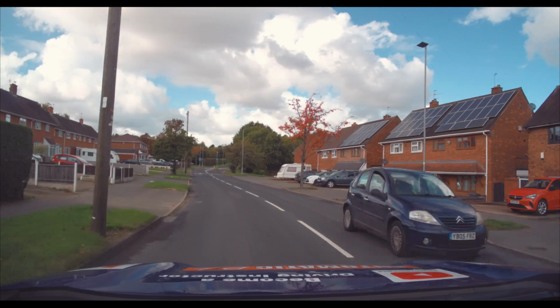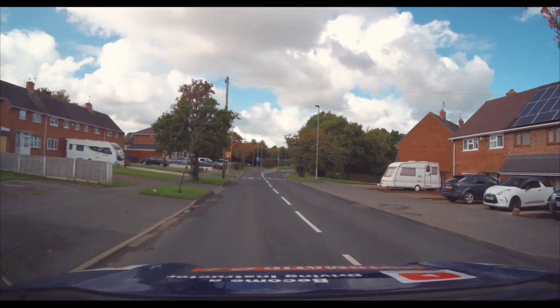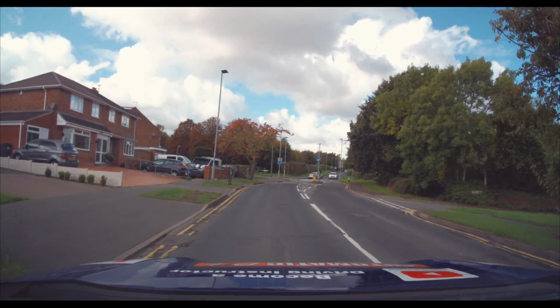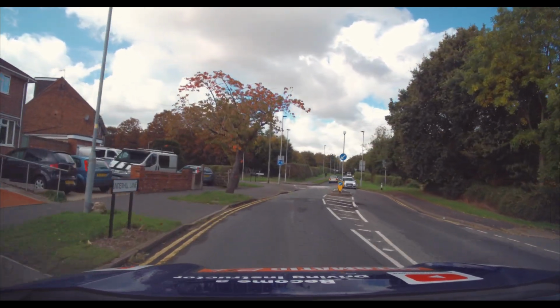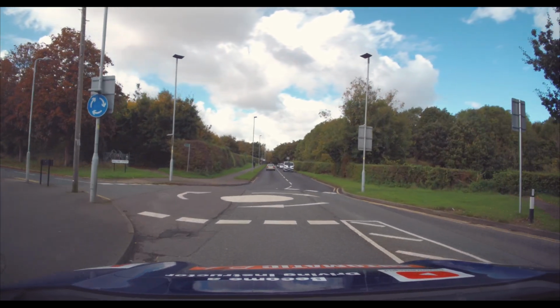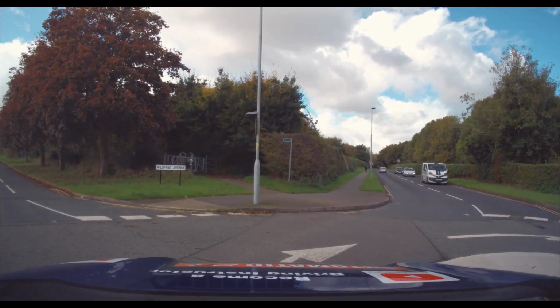In a second, you're going to see a highlighted roundabout board on the left. The fact that it's highlighted means people tend to miss it. You've got the blue sign on the left. Just make sure you go around the roundabout. You don't go over the top of it.